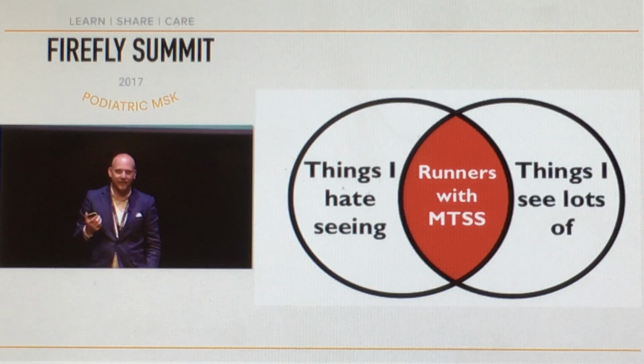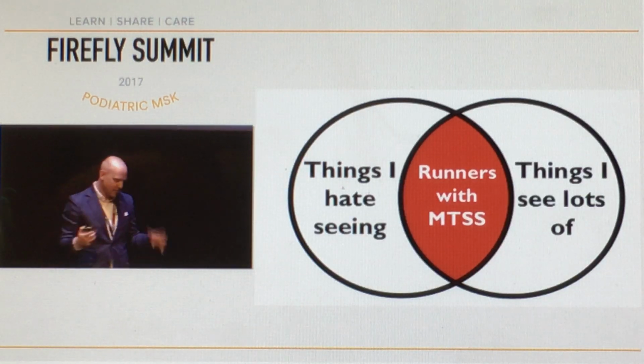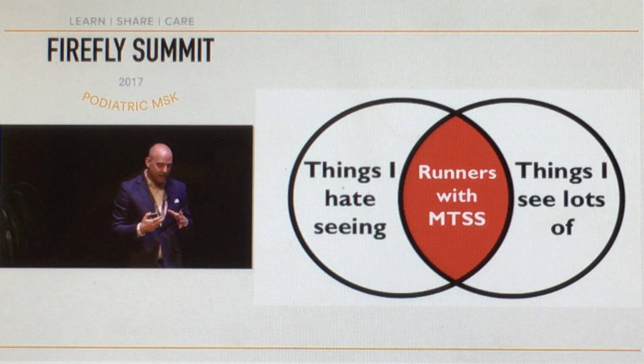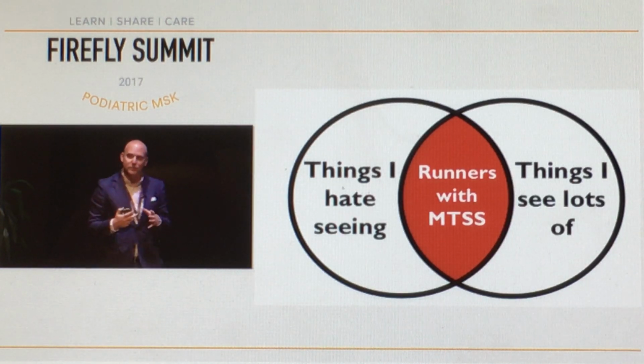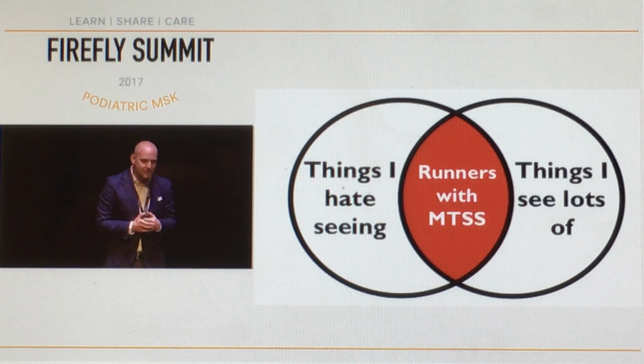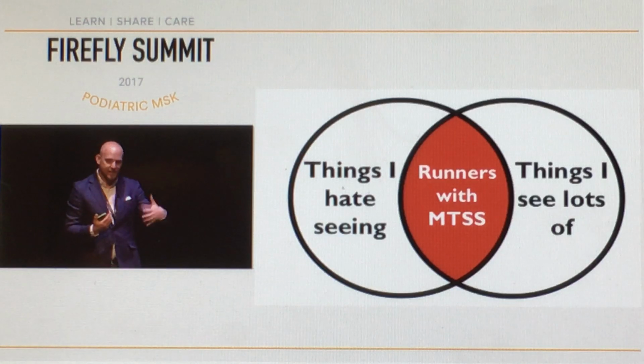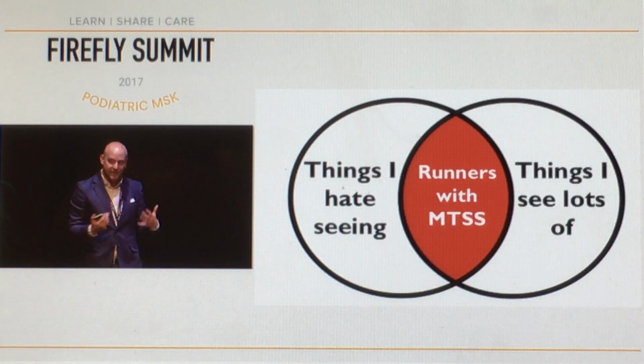We've all got something that can walk into our clinic and have the ability to make our heart sink, I think. And for me, historically, it's always been a runner with medial tibial stress syndrome. Now, the reason for this is that it's a load-based problem, and therefore, to get a successful outcome, you're going to have to manage load successfully.